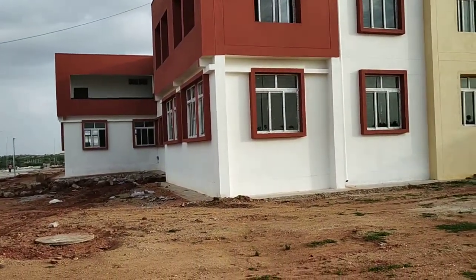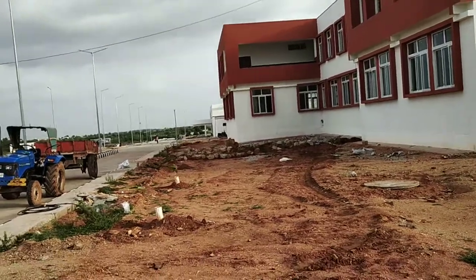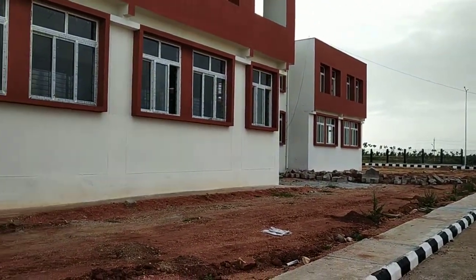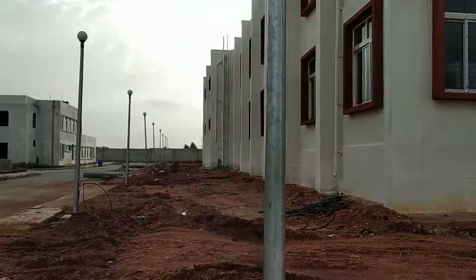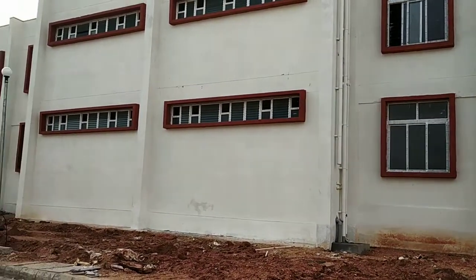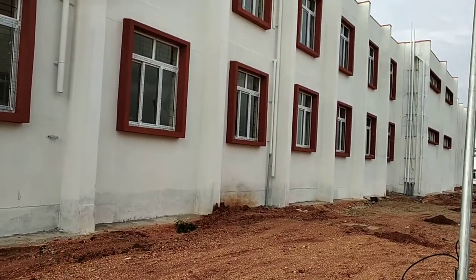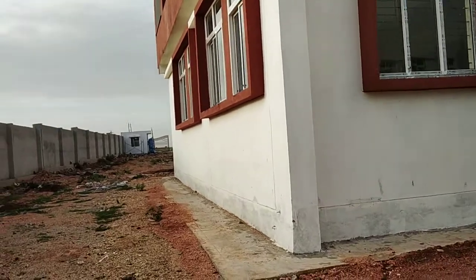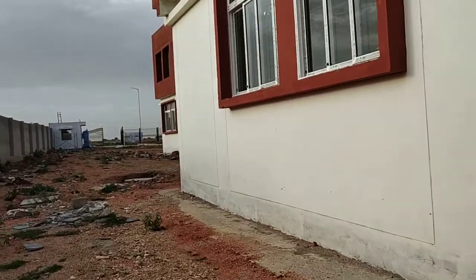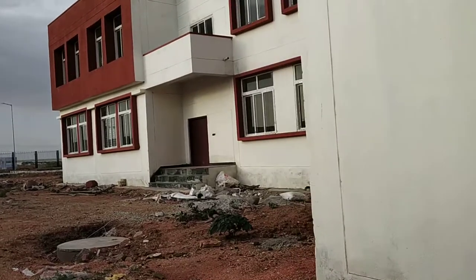Front portion on the left side of the training and administrative block. From the left side to the back side of the training and administrative block. It's the back side of the training and administrative block. From the back side to the right side of the training and administrative block. The right side of the training and administrative block has an emergency exit, with emergency stairs.